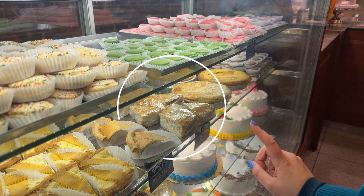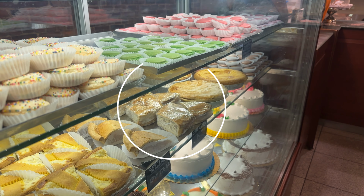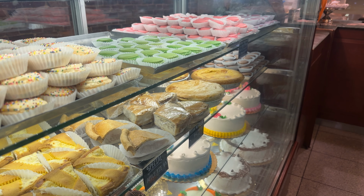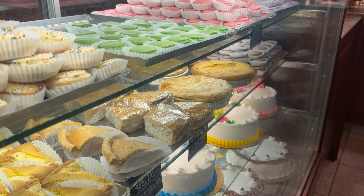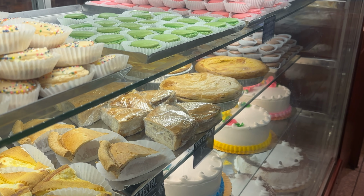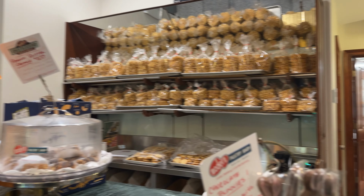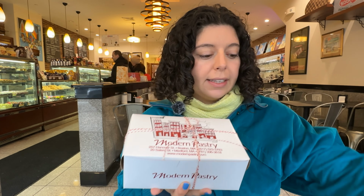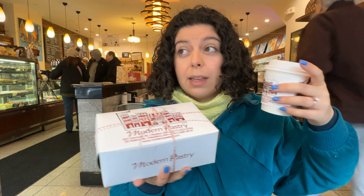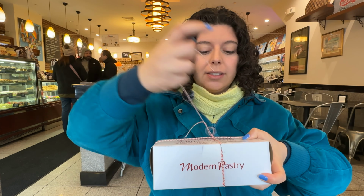This is pizza rustica. This is very common for Easter. So it's basically like a baked pie with egg and cold cuts. My family makes something called ham pie, which is similar, but this is more commonly, I think, Neapolitan, I wanna say. But yeah, it's delicious. We got our goods and we got a cappuccino because they also have coffee here, which I think is a big win. But let's open it up and see how it compares.